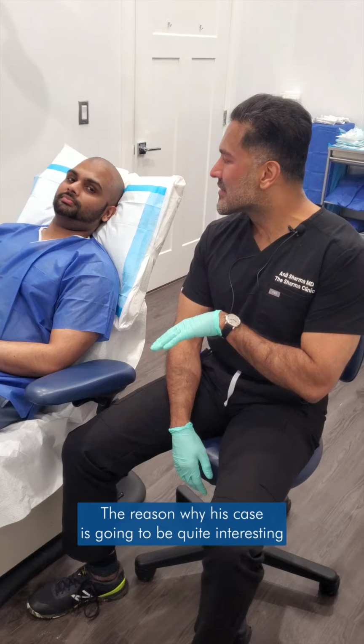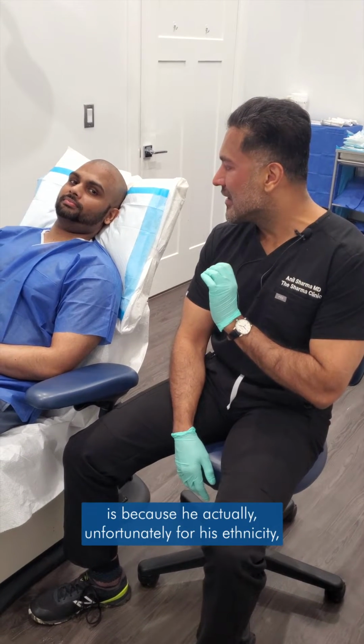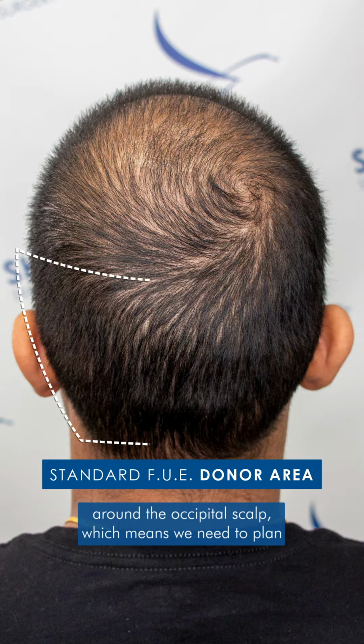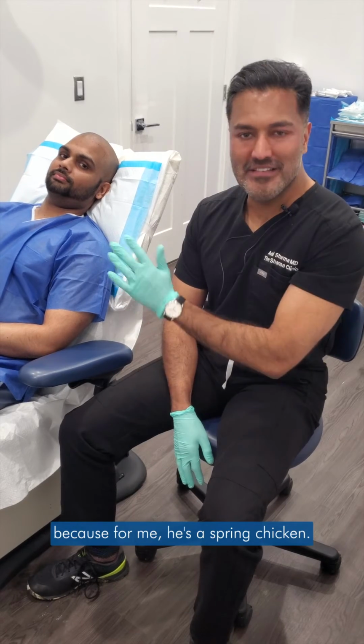The reason why his case is going to be quite interesting is because he actually, unfortunately for his ethnicity, was born with a slightly lower density around the occipital scalp, which means we need to plan very carefully going forward, because for me, he's a spring chicken.